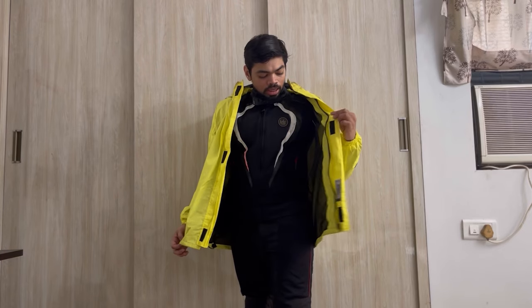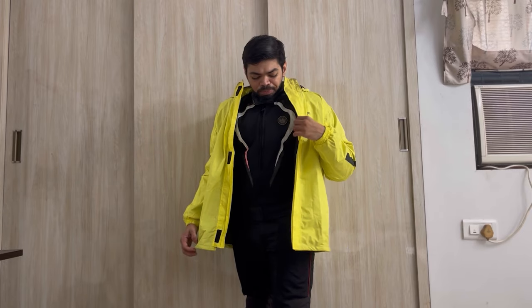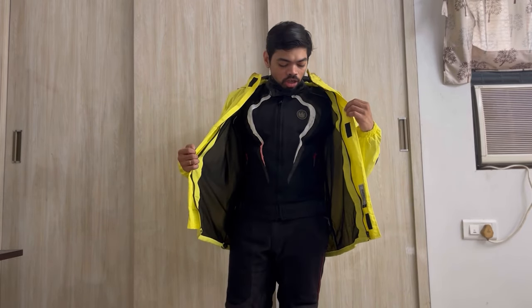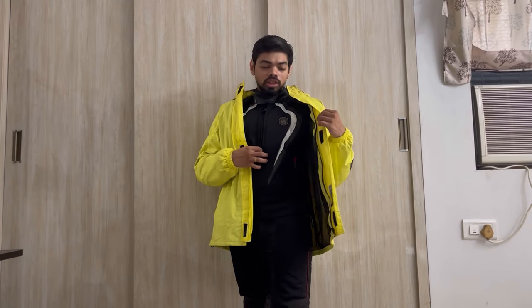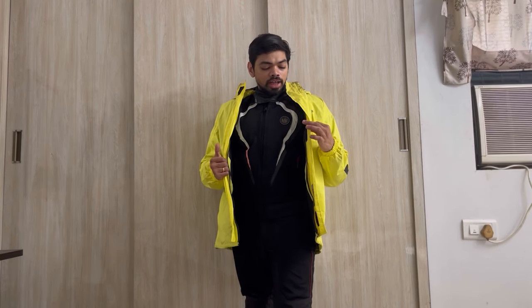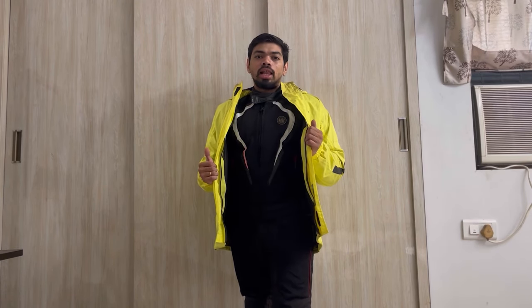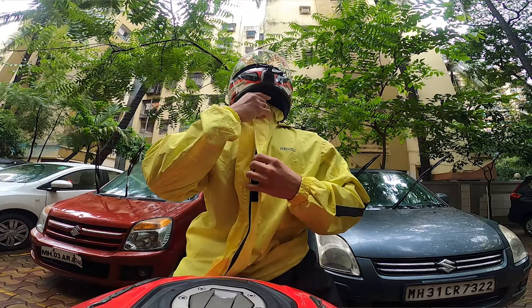You can even buy it from the Zeel official website. Currently it's showing 1300 rupees for the jacket, and I will show you the pants in a bit. First of all, this is the jacket. I usually wear a medium to small size Rynox riding jacket, and if you use a medium or small size jacket, I would recommend going for a large or XL size with the rain gear, because you would want to wear it over the riding gear.